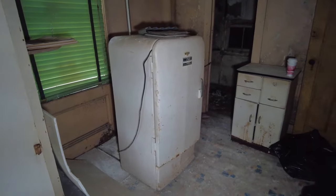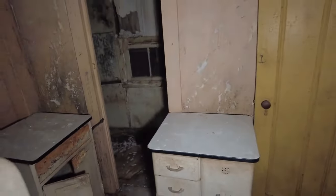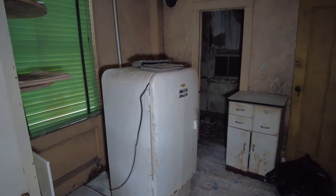Refrigerator. This looks like it might have been another kitchen area or a pantry or something. Probably like a closet. With stairs. Oof. I don't think I'll be going up this way. I have to check the other side of the staircase.